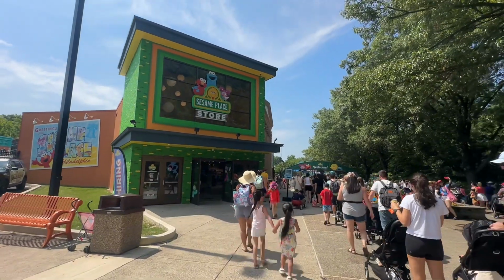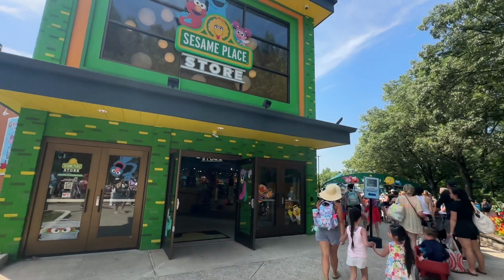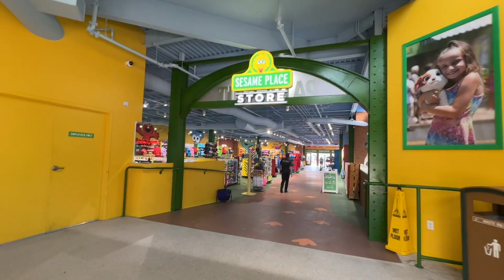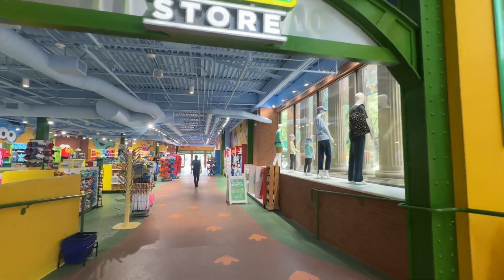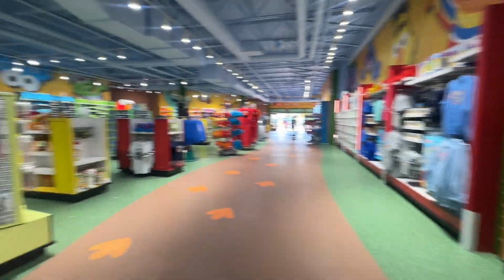So as soon as we enter, we're gonna come across the Sesame Place brand new store, guys. This is so cute. And if you are a Platinum Season Pass member like we are, you get to enter through here. Look at the beautiful merchandise, guys. Look how awesome.